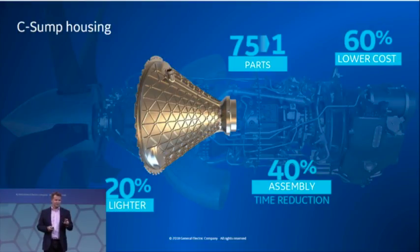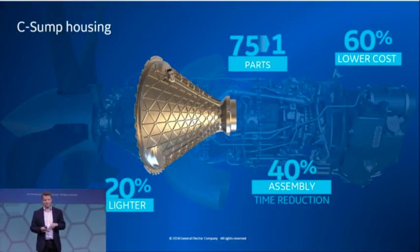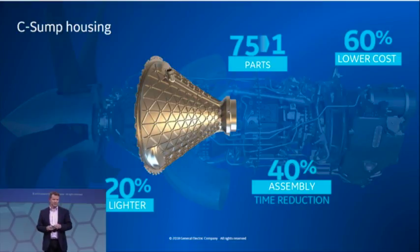60% lower costs, ultimately 75 parts, what would have traditionally been 75 parts fabricated, now in one 3D printed assembly, and ultimately 20% lighter. So just a glimpse of one part that went into this engine, but a big difference, a big differentiator within GE Aviation specifically.